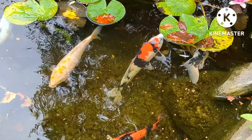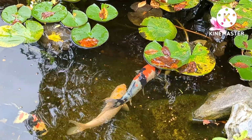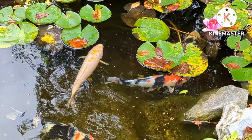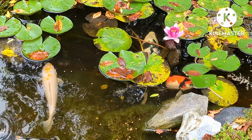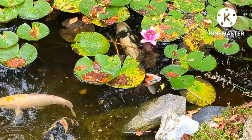You can see the fish are doing really well. Really liking the hi on this Showa. The sumi's come up nice. Wish the white was a little bit cleaner, but hey, for a domestic, it's really well.